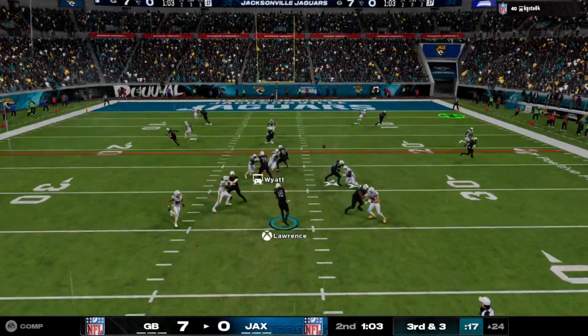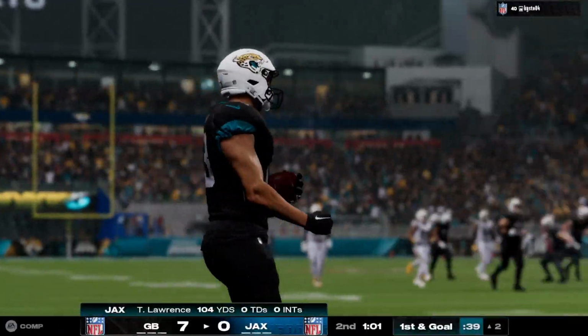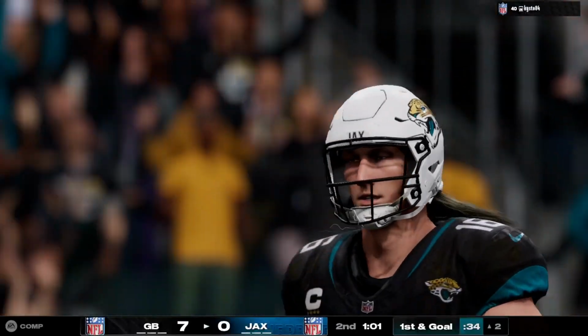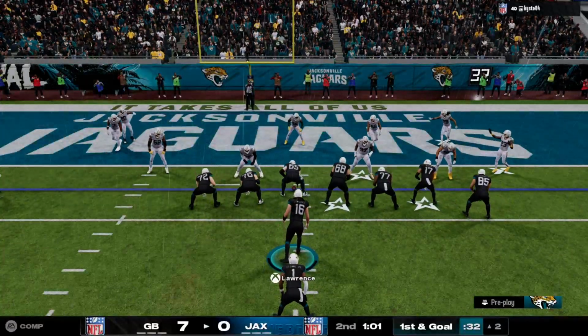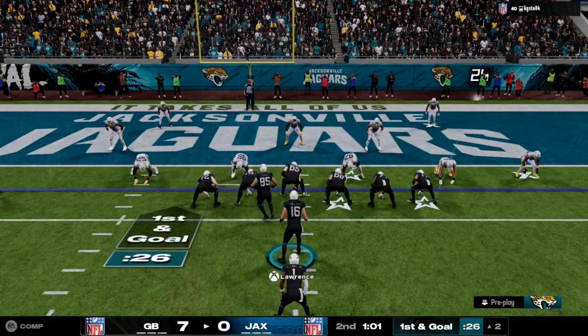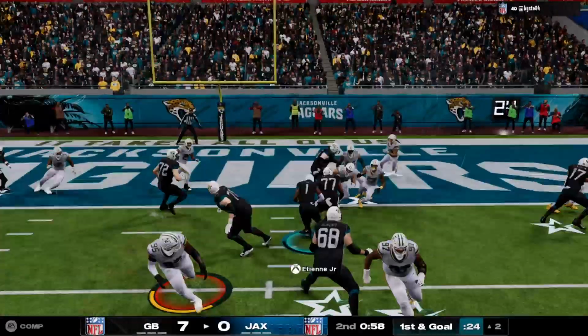To throw is Lawrence. That is caught at the 3. Out of bounds, but in business. They mark him down near the 2. That's his first reception of the ballgame, and it really comes at a good time as they get the conversion on third down. They put Strange in motion. They'll run it here with Etienne.